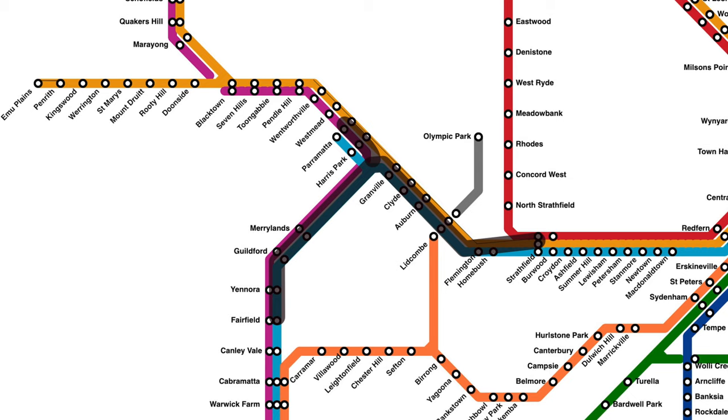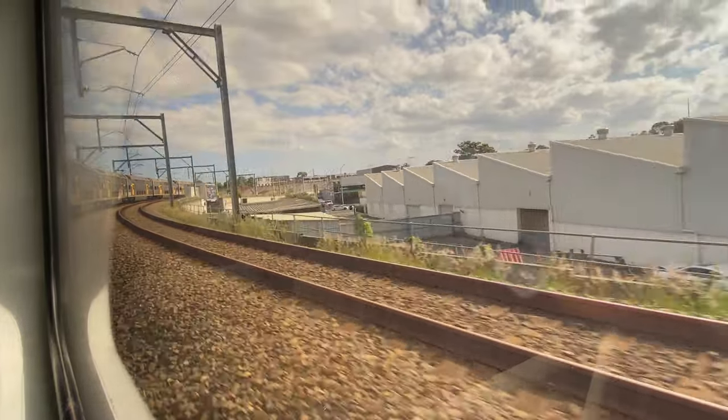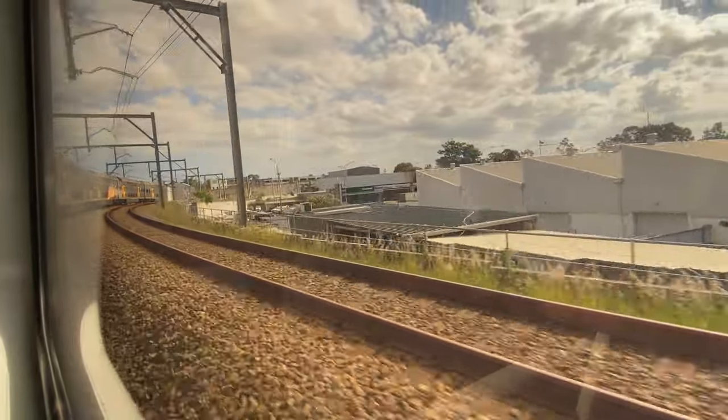So from Parramatta we do a little diversion down to Fairfield, so taking the junction towards Marylands, Fairfield and Cabramatta, and then reversing and coming back the same way, and then taking the junction towards Granville and then back to Strathfield. So we're now on the junction that will take us towards Marylands and Fairfield.